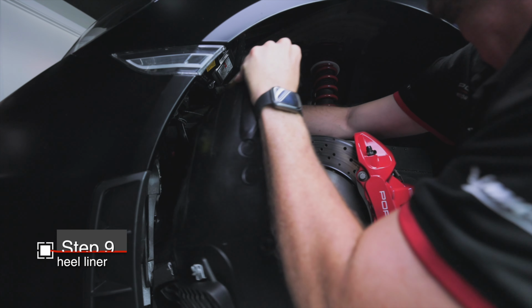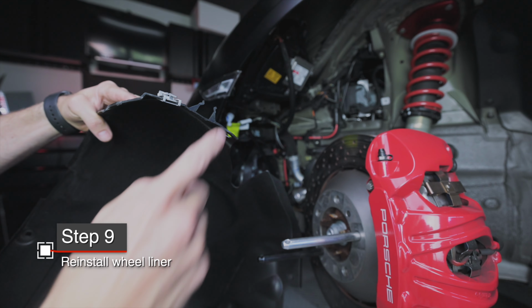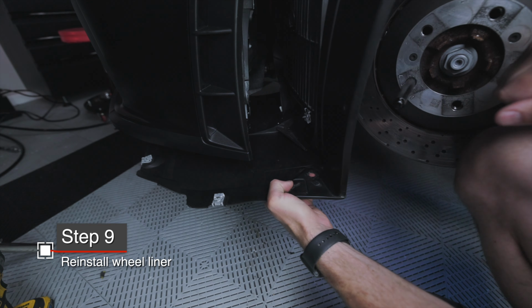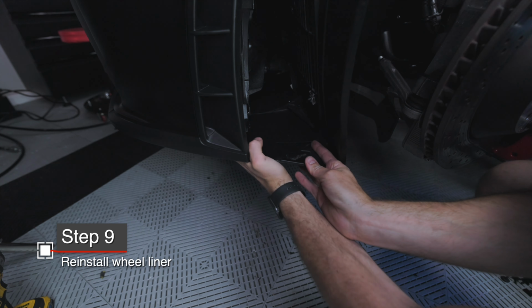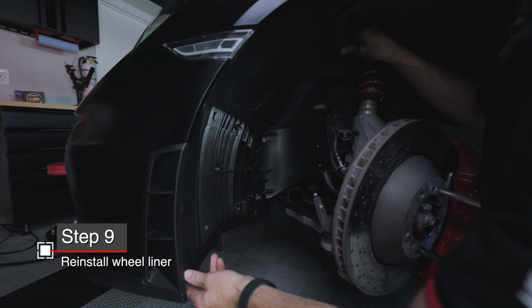I can't say installing the wheel liner is easy, it takes a little bit of patience. Work it up in there, and beware, there is this little clip for this hose that goes to your headlight washers. Get that aligned and get the wheel liner up in there, and then slide it properly under the nose of the car as well.